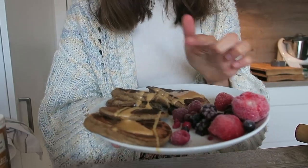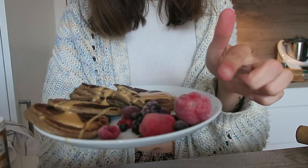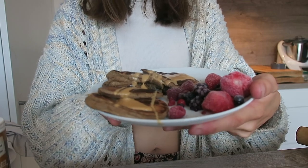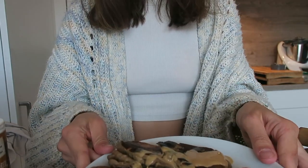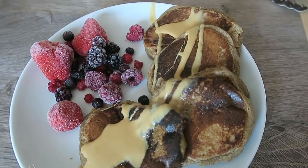So we have the oat pancakes here. I topped it with some almond butter, and then here's some frozen fruit. Usually I will just use strawberries, and you can also put cacao nibs and chocolate over it. I will show you up close. So yeah, this is it.